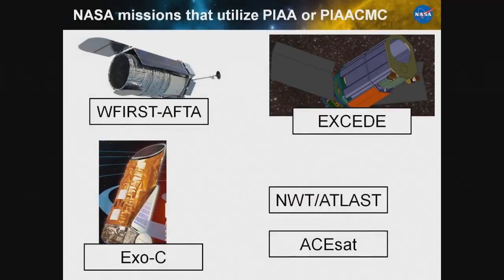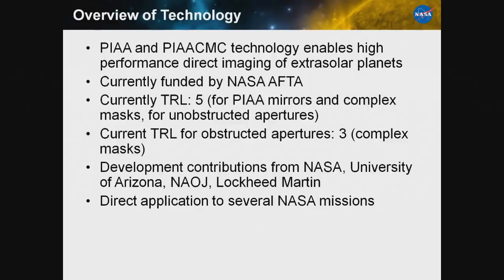Speaking of missions, this technology is being utilized in several different missions that NASA is both in the proposal phase and in various stages of development. I mentioned AFTA and EXCEED. This also applies to XOC, some smaller missions that are being proposed, ASAT, and some future missions such as the new NWT. This is, for the most part, an overview of what I've talked about so far.